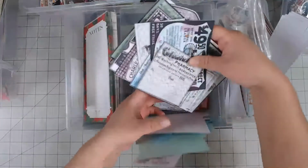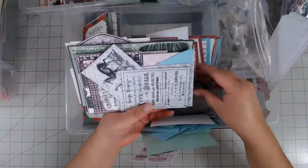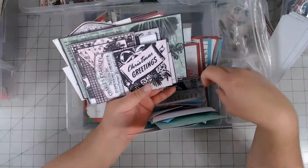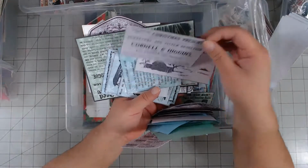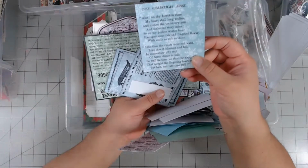Oh, here's some that I printed on. These are some of my black and white ephemera that I printed onto Christmas paper, and that actually looks really, really cute. Printed on scrapbook paper. Like you see, this one looks great. It's like little snowflake paper, and it just looks really, really cute.